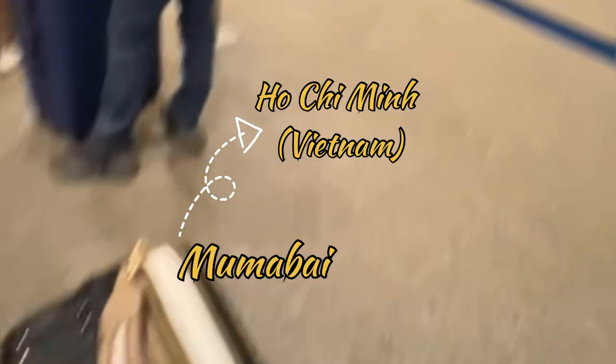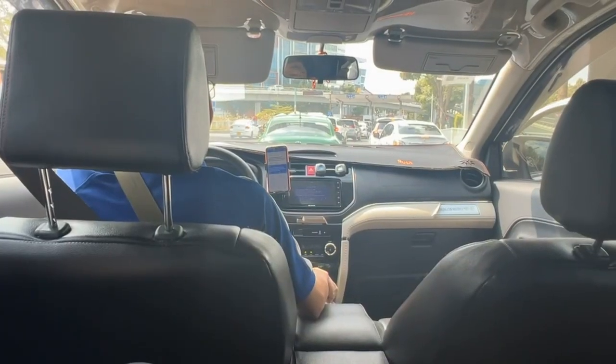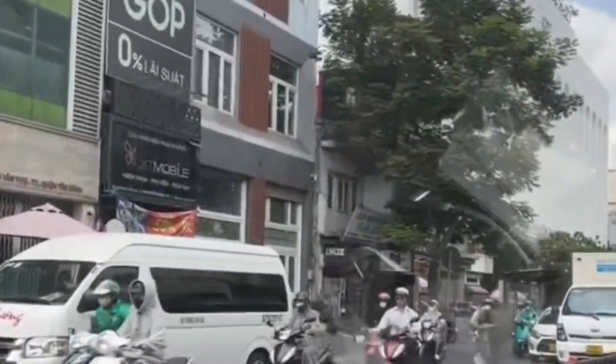And welcome. After a smooth flight from Mumbai's T2 airport, we have finally touched down in Vietnam. The energy of Ho Chi Minh City is absolutely electric and I can't wait to dive right in. But first, we are going to check into the hotel for a quick refresh before we head out. This is where we will be staying for the next 2 days. If you need more details about it, let me know in the comments below.